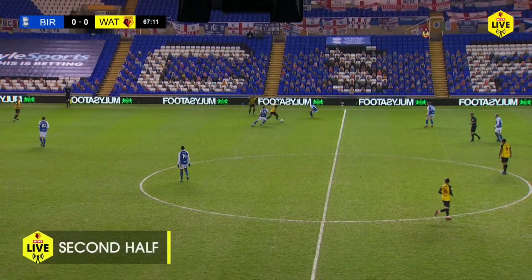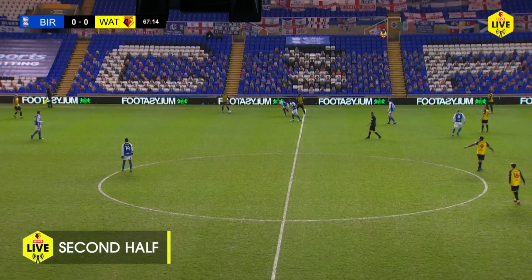0-0 here, midway point of the second half at St Andrews. Chalobah on the halfway line.